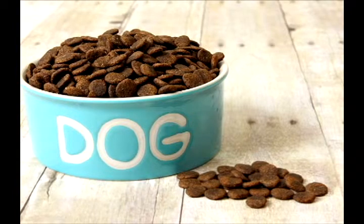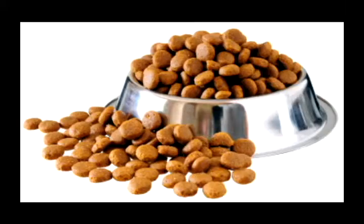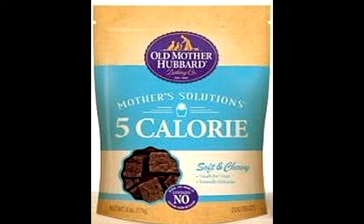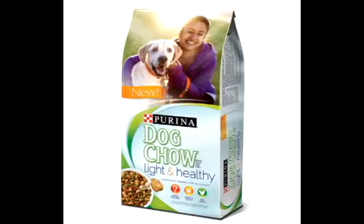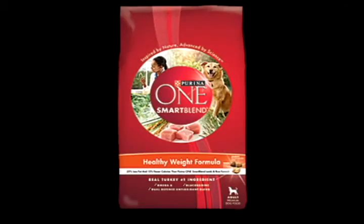A second factor that's equally as important is to make sure they're not getting a lot of table scraps or human food or treats that have a lot of calories. I try to encourage people not to feed at the table and not give them your leftover dinner, but to use either healthier snacks, such as baby carrots, or even over-the-counter ones if they have fewer calories, to complement their regular diet. And if that doesn't seem to help, there are certain prescription diets that can be used to manage weight to help them.